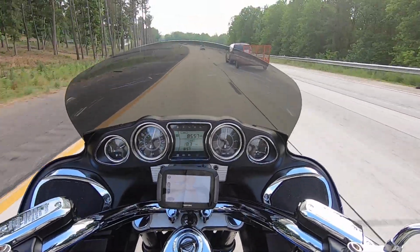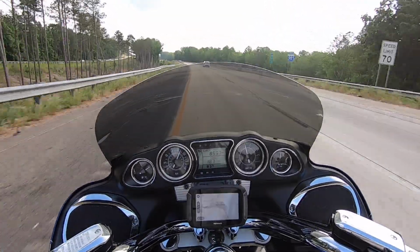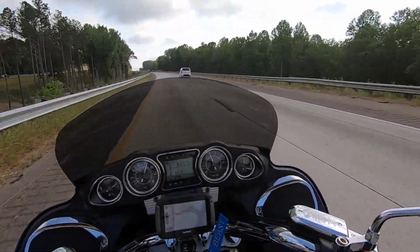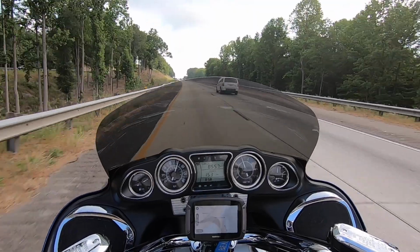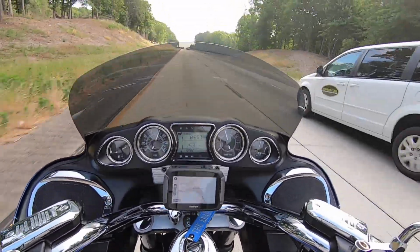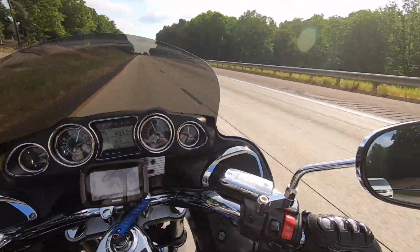Alright, so 5th gear, right guys? Overdrive. Bam. Up to 90 in no time at all. So, I mean, this just rolls. No vibration, no shaking. Doesn't feel like it's struggling, holding what, 84 miles an hour with ease. It's still got plenty in the tank.